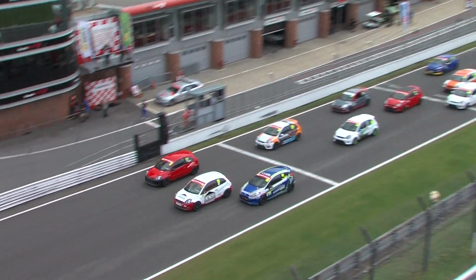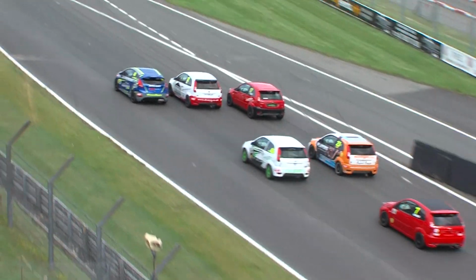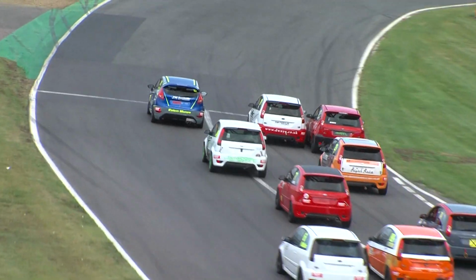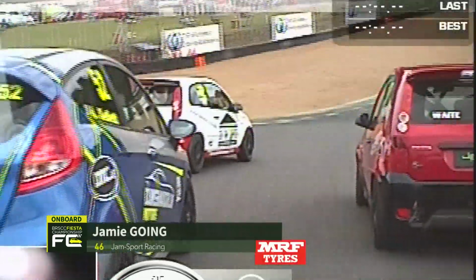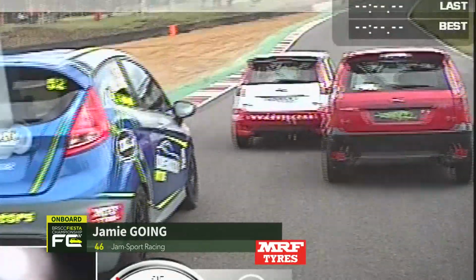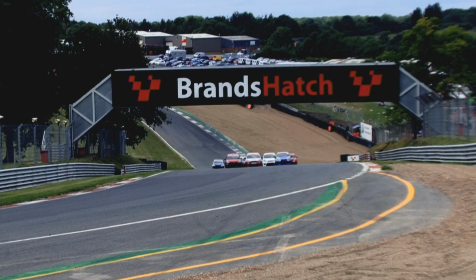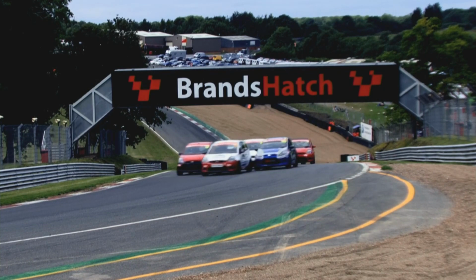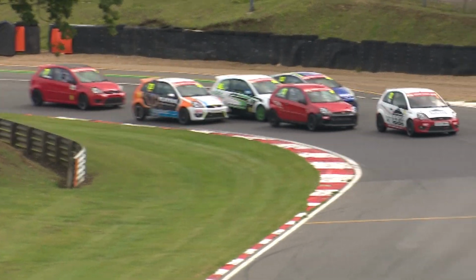Great start by Alistair Kellett. Again, the fast-starting Kellett in the CTEC S is looking for the lead. David Nye, though, is looking for the lead as well in white, in red on the inside line as we go on board with Jamie Going. Great view of that battle out front. David Nye going wide, James Waite on the inside line, Alistair Kellett up on the outside, and as you saw, Jamie Going was right in the thick of it as well. Up towards Druids they go. A full field this time have made it all around safely.